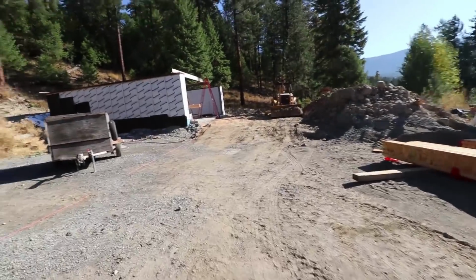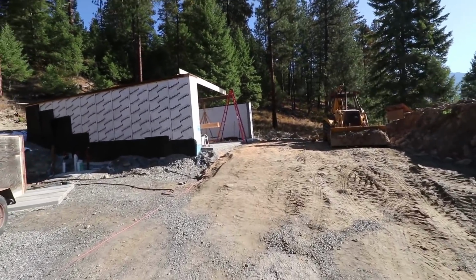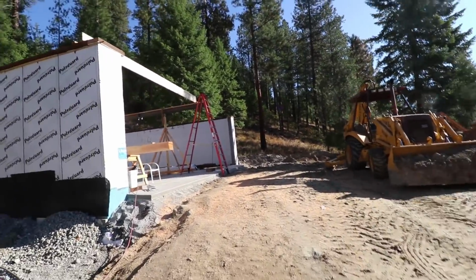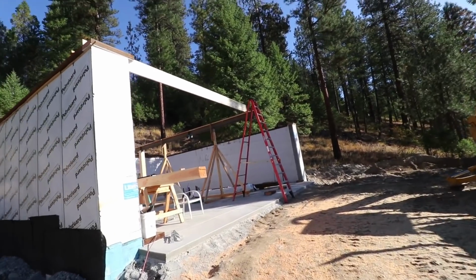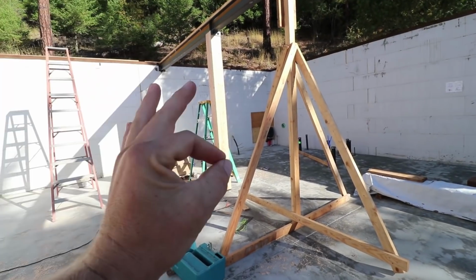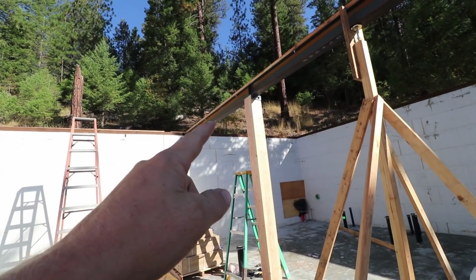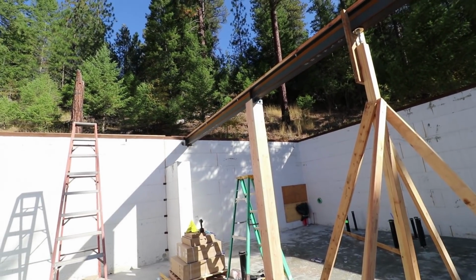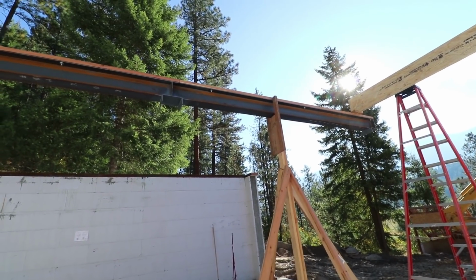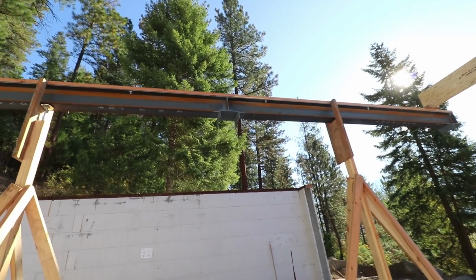So we spared you guys over 4 hours of headlamp work last night, and we basically just passed out. It was potentially one of the hardest days we've had on this whole entire build. Let me start with the positive. That post is perfect. The bad news is somehow our beam had moved approximately half an inch. How? I have no idea. Despite all of the borderline insane measuring that I did, somehow the beam moved.